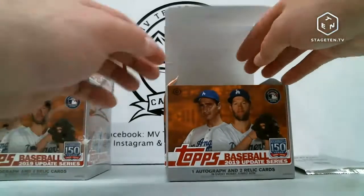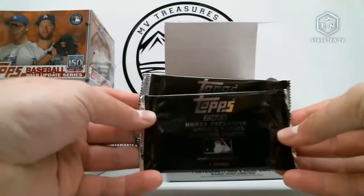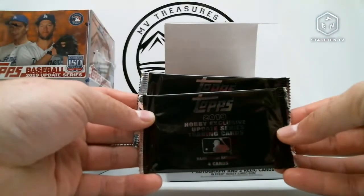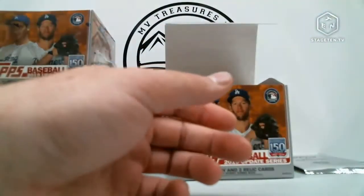And I'll leave that to the side. We got a couple box toppers here. And we got two 2019 update hobby exclusive, two packs of those. So we'll open those at the end.